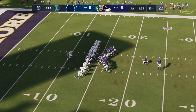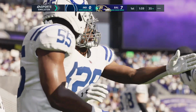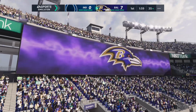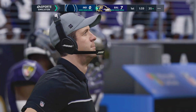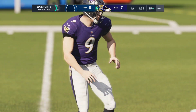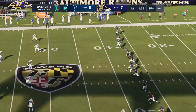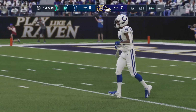Justin Tucker for the extra point. And the Ravens lead at 7-0. That time a 9-play drive. And it's capped off by the Baltimore score. Tucker now to kick it away following the touchdown. This will make it into the end zone. And Rodgers will hold on to this one, and it'll come out to the 25.